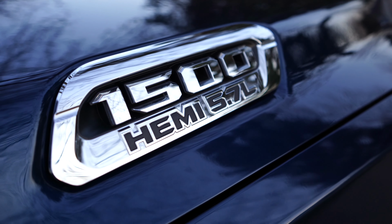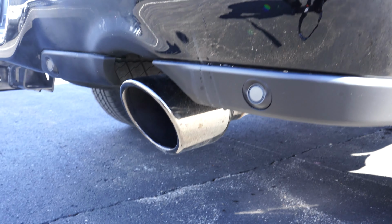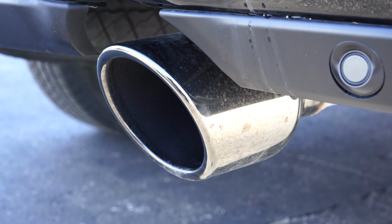So the next thing that I really like about the Ram trucks is the power. Especially with the 5.7 liter Hemi, this engine gets up and goes. It's got a lot of pep to it. If you're merging into traffic or if you need to pull something, it's going to do the job. This applies to the V6 as well.